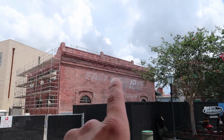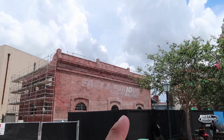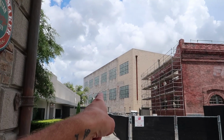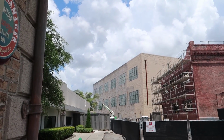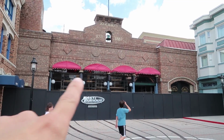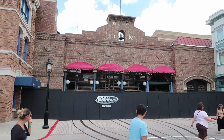So they took down the scaffolding where they were painting Fast and Furious. I wonder why only the I and the O and the H and the A are painted. Also, it looks like they've started weathering a little bit more over here by the windows. Here by what used to be Earthquake, you can see they've started doing some scaffolding work and started taking apart the old facade back there.